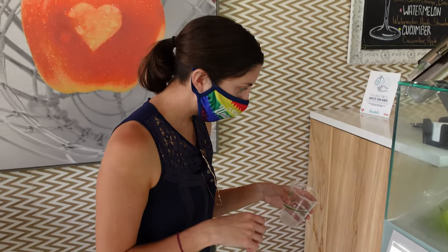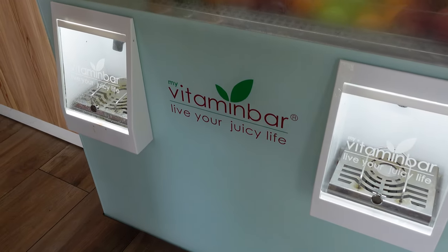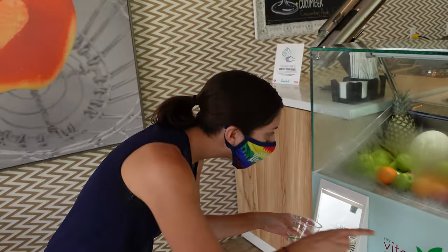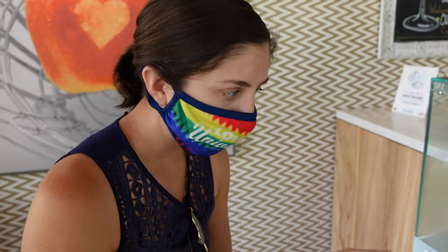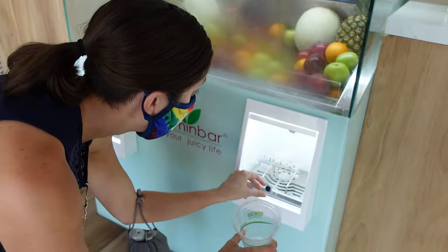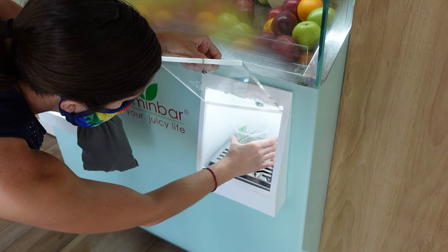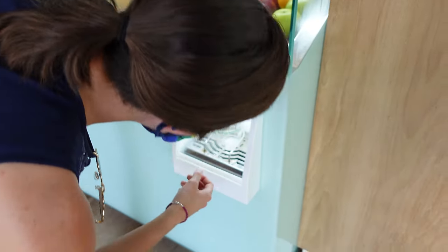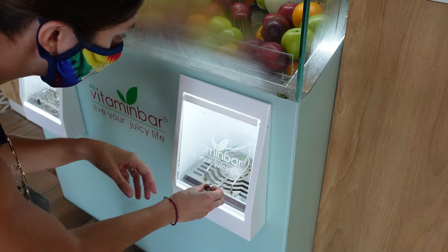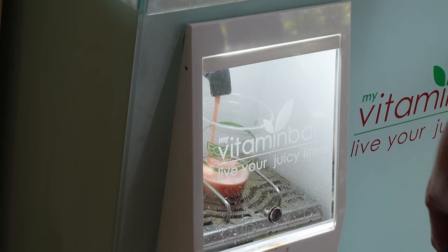So, we're trying to figure out what this is. My vitamin bar? Live your juicy life? There's a dispenser in there. I think in this cup, you can juice yourself or dispense yourself. I want to try it. Maybe not. Maybe we have to close it? Oh, maybe. Must be something that they do.